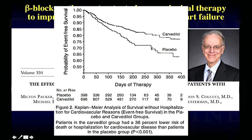But what's really striking is that this separation of survival curves started to happen as early as 3 months. This just has never occurred. And because of such a dramatic effect, very few believed the study. As a matter of fact, it was heavily criticized because it was a compilation of 3 different studies together, almost like an ongoing meta-analysis.